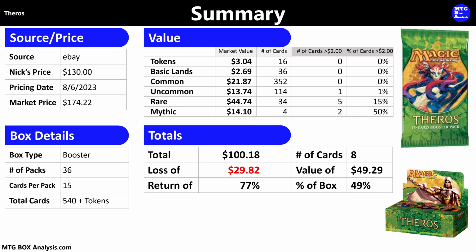A big shout out to Nick for allowing us to see what was inside of his 10-year-old booster box of Theros. All of the cards are headed your way, sir.